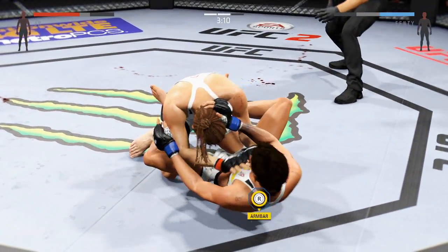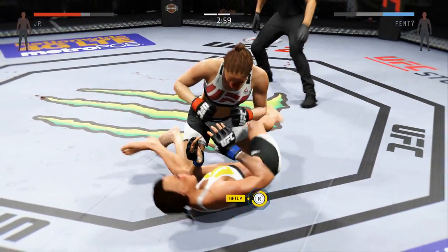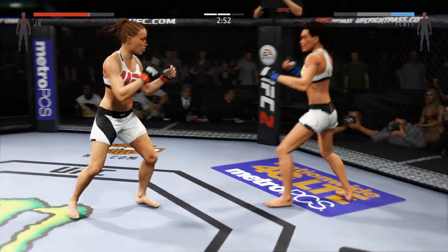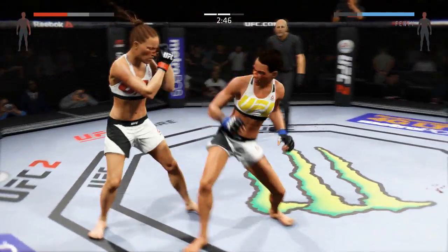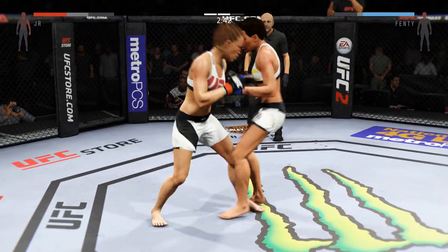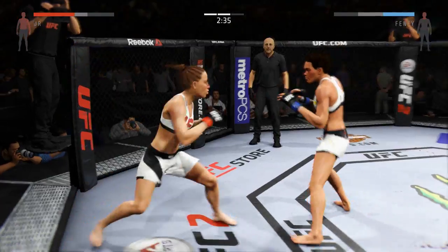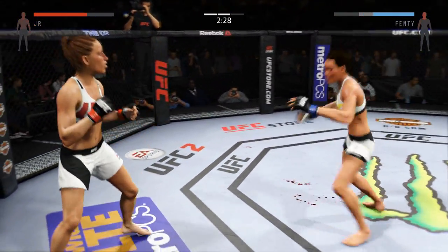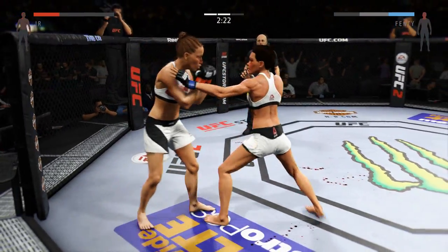Transitions to full guard. Very nice elbow from the bottom. Good scramble. Joe, nice kick by Black Mamba. That huge head kick was blocked. Look at this. Black Mamba with the double jab. It appears that cut is getting worse. Very good job of timing these shots here. Big roundhouse kick. Wow! This could be it.